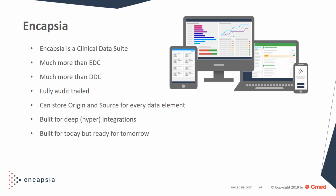In addition, Encapsia is also capable of storing the origin and source of every data point that is collected. So imagine a trial where some sites are doing regular EDC, some are trying our eSource direct data capture app, and others are integrating EHR within the Encapsia eCRF. Every data point is marked with its origin and source, so you can gain a full picture and trace every data point back to its original source. This information can then be surfaced to the monitor, allowing us to display which data points require SDV because they are transcribed or entered through EDC.